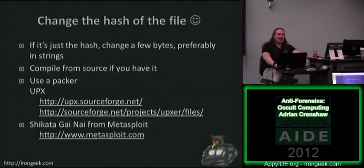And then there are tools like Shikata Ga Nai, which is part of Metasploit, where you can take a payload and it sort of encrypts it in a way, and does it randomly. Shikata Ga Nai, I believe, is a Japanese phrase that means something along the lines of nothing can be done about it. This is going to give it a different hash, and also once Shikata Ga Nai is used, a lot of anti-malware software just isn't going to see it.